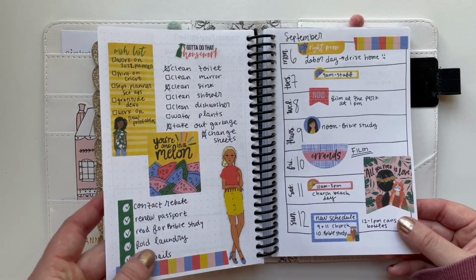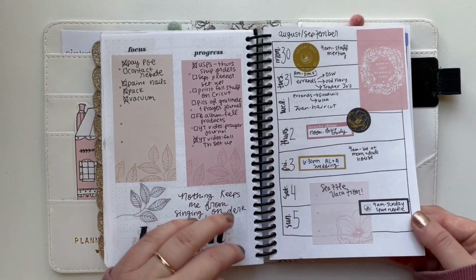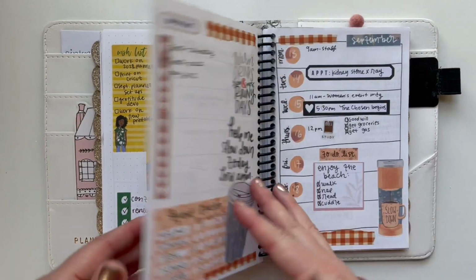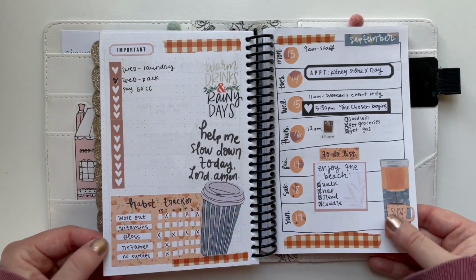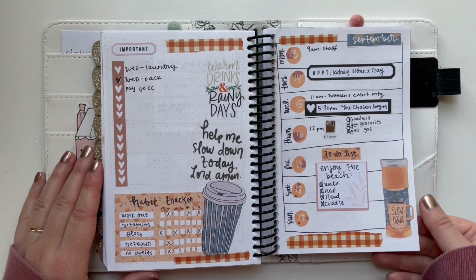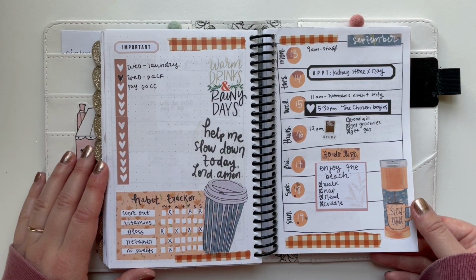It's funny, normally I start my fall spreads in September, but I still had some more summery things going on. But now we're into fall, and this is my same fall floral mugs printable. I love how this page turned out.